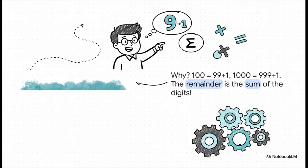But why does this shortcut work? It's not magic, it's just really clever. Look here. Think about it. 10 is just 9 plus 1. 100 is just 99 plus 1. 1,000 is just 999 plus 1. You see the pattern, right? All those 9s, 9, 99, 999, they're obviously divisible by 9. So the only things left over are those extra 1s. And when you add up all those leftover 1s, what do you get? You get the sum of the digits.